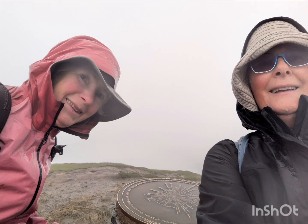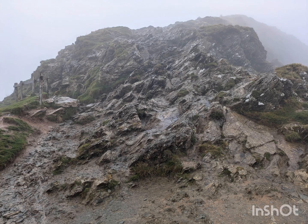The descent from Catbells was a scary scramble down a craggy rock face. No choice but to go down it.